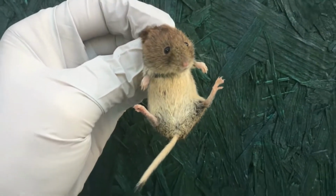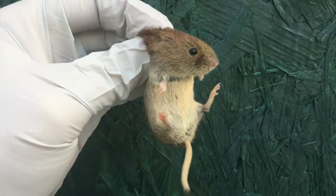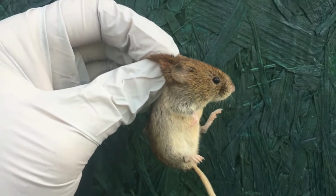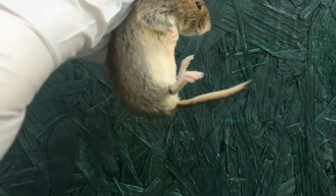Bank voles, or voles in general, are a lot more photogenic than mice. You can see that the ears are flatter to the head, that little eye, as I said, and that really quite short tail.